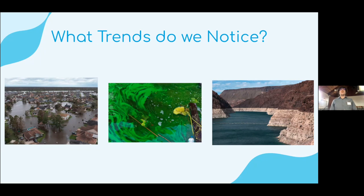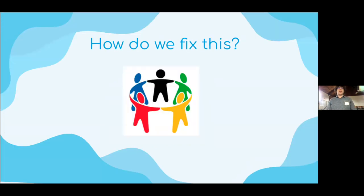Now, we can talk about all these different issues and try to identify these trends. And what we find is that there's no one solution that fits every person. We need a multitude of different solutions. And really, that's what we're doing here today. We're all coming together, people with different backgrounds, different perspectives, and sharing our ideas, how we see it, and all dedicated to solving the same issue.